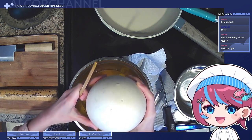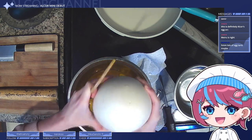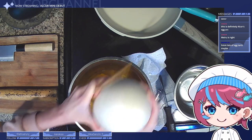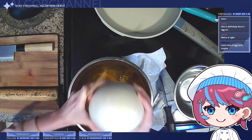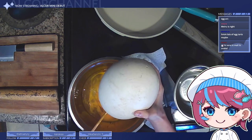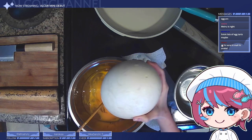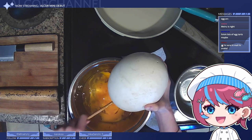I realized I put very calm music as the BGM. Maybe I should have chosen something more chaotic. Come on. Ah, I'm tired. My arm is tired. Yeah, this might take a while.